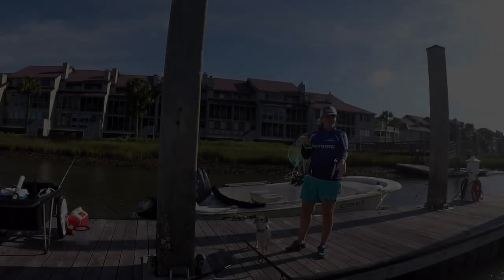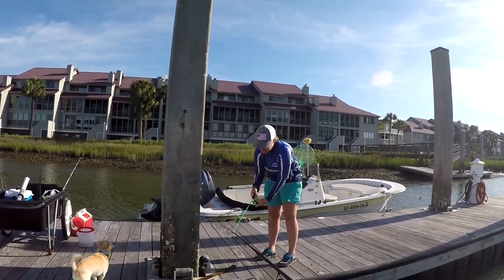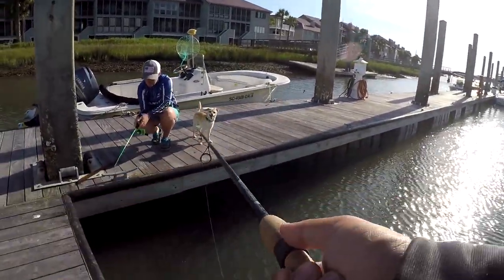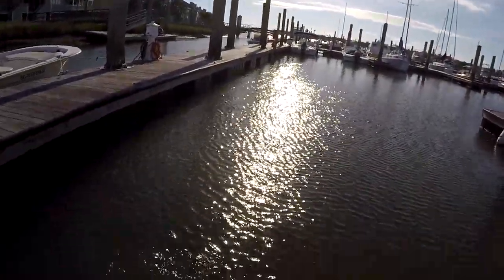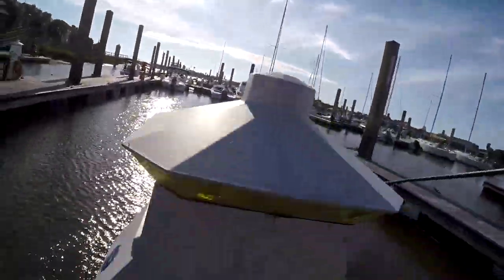Gotcha, gotcha. Yeah, very, very light tap. I see it. Hang on. Cool. Got one. Oh, yeah. Come up here, fish. Yeah, son. Check that out. This is going to be my first ever sheepshead right here if I land this guy.